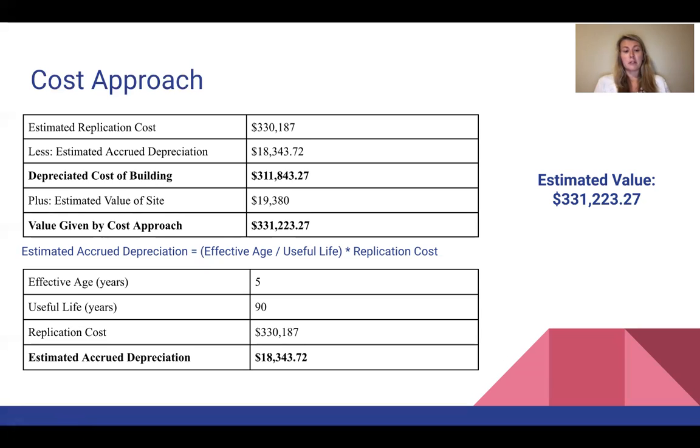You divide those and multiply it by the replication cost, which gives us a total estimated accrued depreciation of $18,343, which she had in her formula above to subtract out the replication cost to get the depreciated cost of the building.